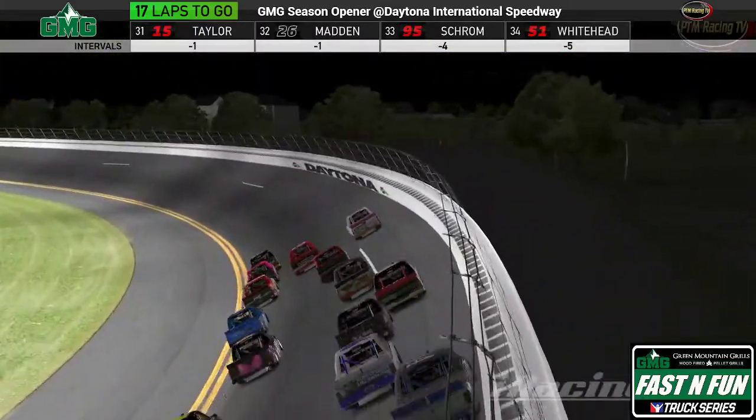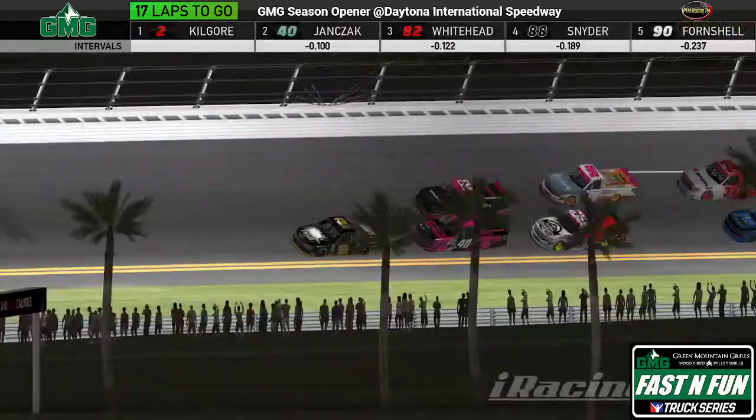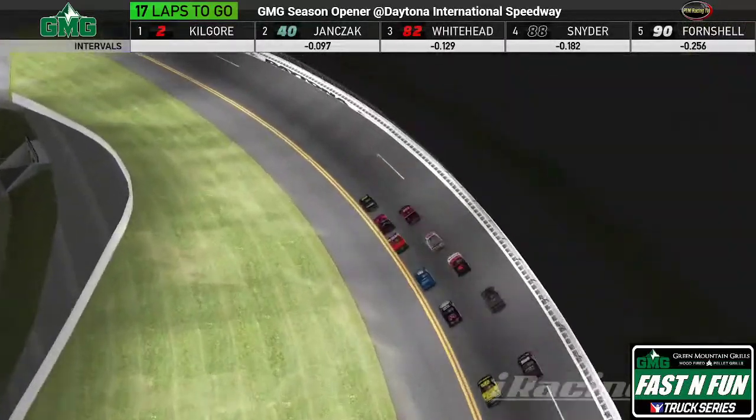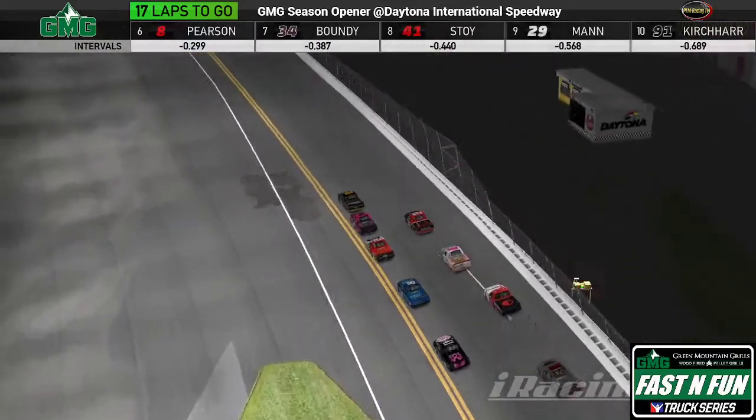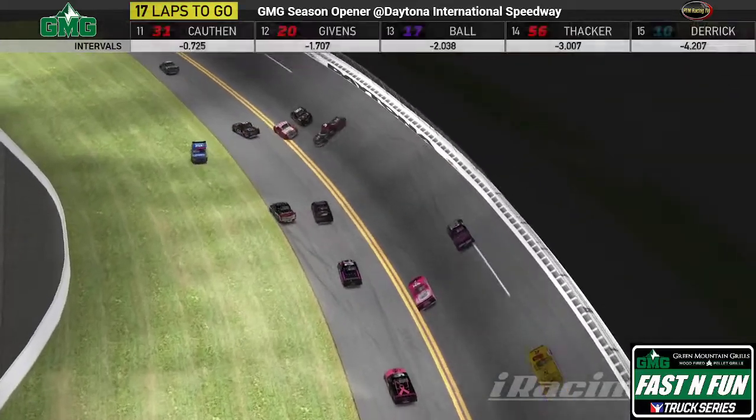Look at Russ the Fullbore Kilgore. The man just found an opening, found a seam. He says, just like a thief of the night, why don't I sneak right in here? And he just sneaks away a hole in their whole field, but there's a problem down there. It's major trouble. We got a big wreck coming off turn four.